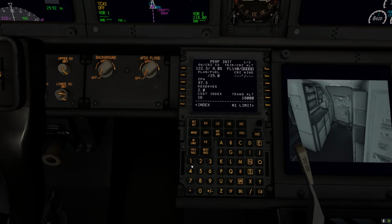Our cruise altitude for this flight is going to be flight level 100, or 10,000 feet. Cruise wind is 284 degrees. ISA deviation is negative 10.